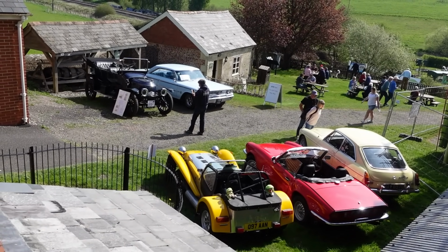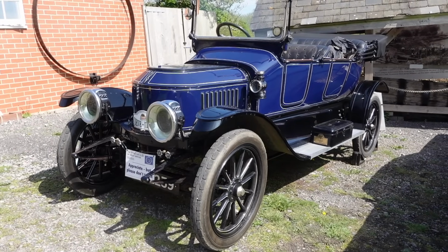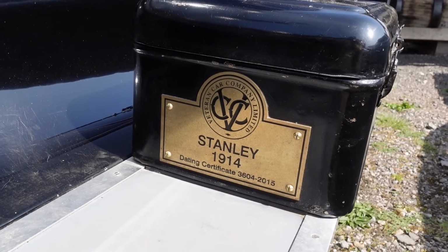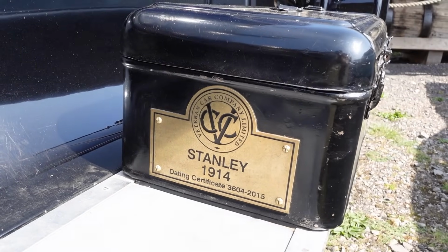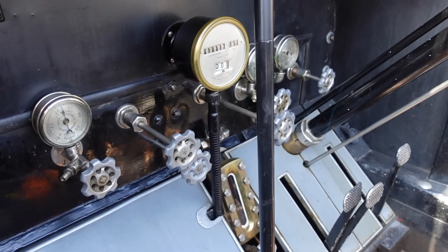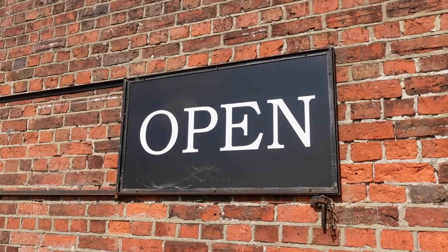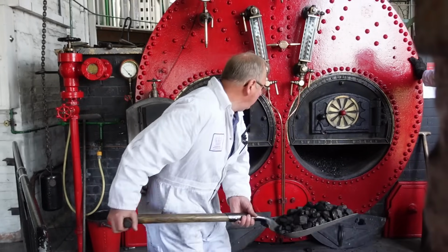A lot of these belong to volunteers and staff at the Crofton Beam Engines. This car particularly stood out, this Stanley Steamer of 1914. Superb vehicle this is, extremely well looked after. This is something I would love to have a go at driving one day, yeah, that's on the list. Anyway, we'll head into the building.